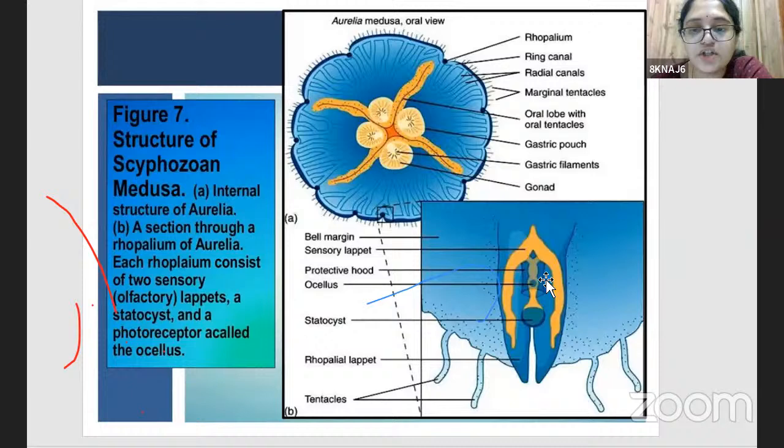Now, a C-shaped gonad is present with a small row of small tentacles, the gastric filaments. They are present at the floor of the gastric pouch. You might be able to see a little bit of it in figure 4.5 in your textbook, so that you'll get a better picture, because I only have a cross section with me right now.